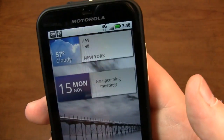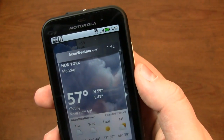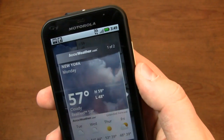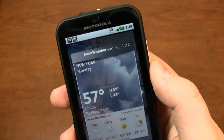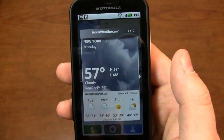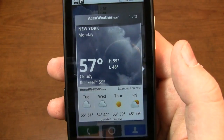Now some of my favorites, I enjoy the weather widget that Motorola offers. It's a personal preference thing. Some people will prefer Sense's widgets. Some will prefer TouchWiz, which is what the Galaxy S line runs. Some will prefer MOTOBLUR. I happen to be a fan of the MOTOBLUR widgets. I think they're clean, they're nice and round, they're nice and square. They're kind of edgy looking and pretty neat.